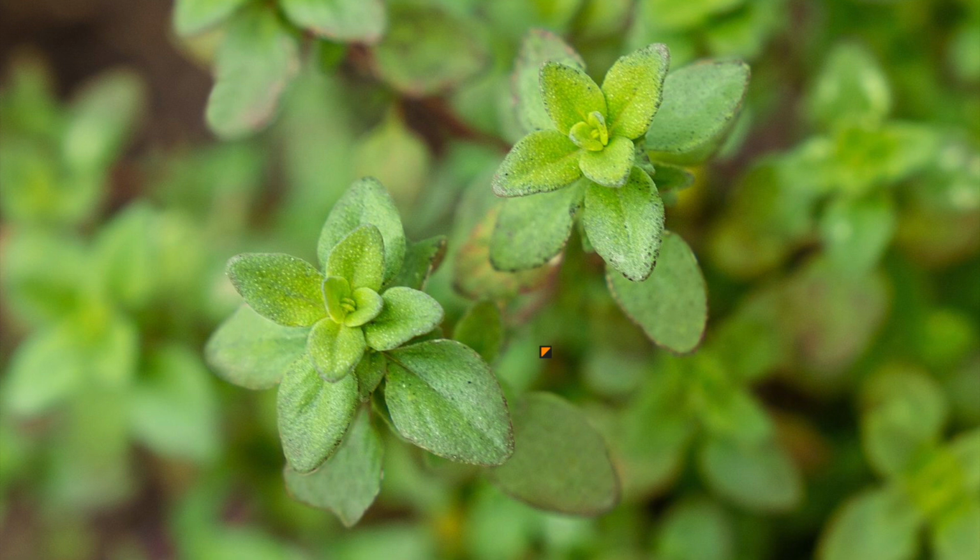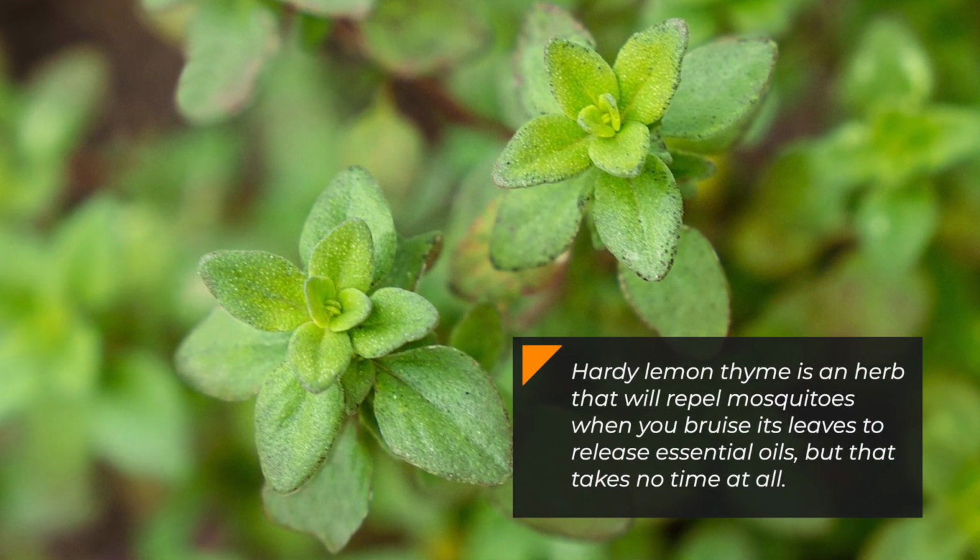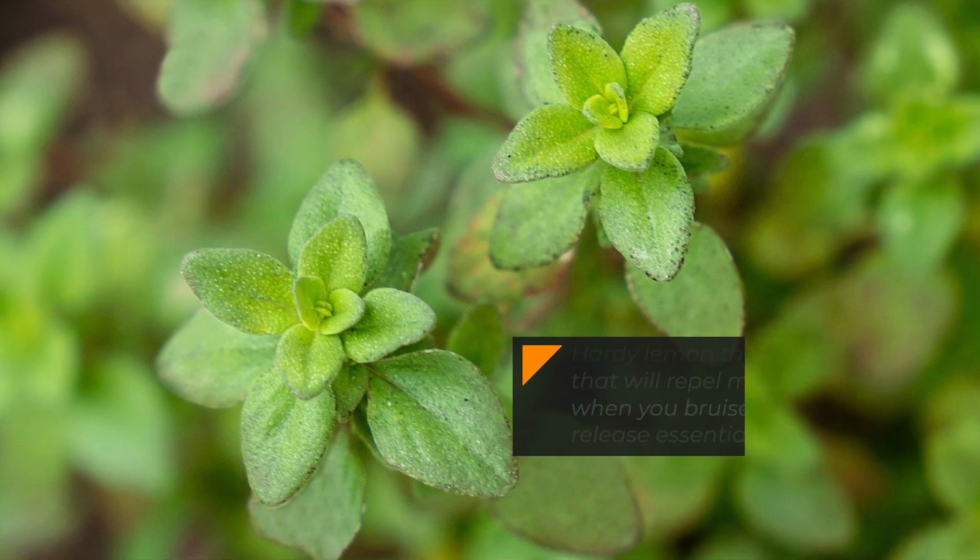7. Lemon thyme. Hardy lemon thyme is an herb that will repel mosquitoes when you bruise its leaves to release essential oils, but that takes no time at all.